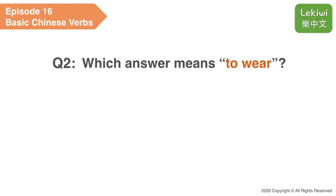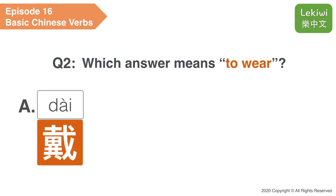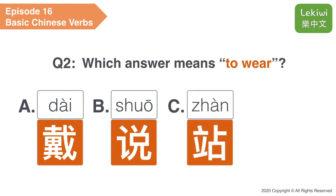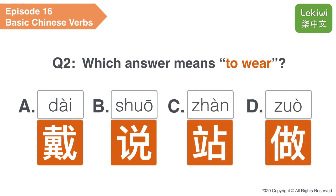Question 2. Which answer means to wear? A. 戴 B. 说 C. 站 D. 坐 Great! You are right again. The answer is A. 戴 means to wear.